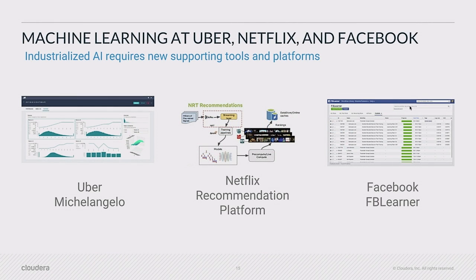So to frame the conversation about what we think are best practices here, we have to start with looking at some of the people who have led the development of the capability. These are folks like Uber, Netflix, Airbnb, Facebook, who've built entire machine learning platforms from the ground up. They're ingesting data literally at the edge for their consumers, and then they're building machine learning capabilities that they can rapidly experiment with and deploy at a moment's notice.